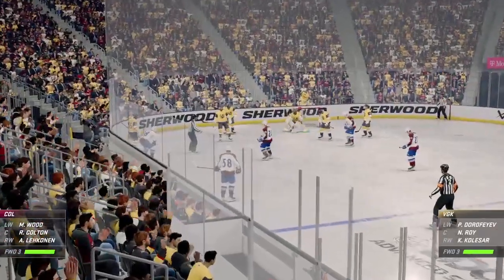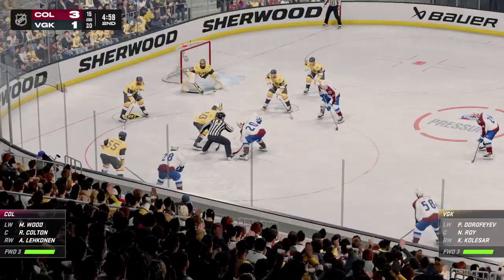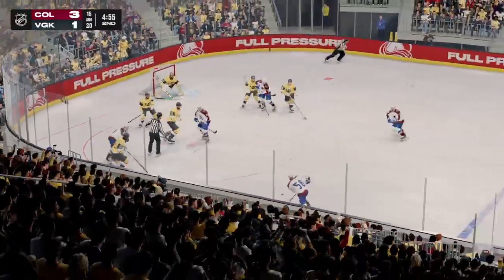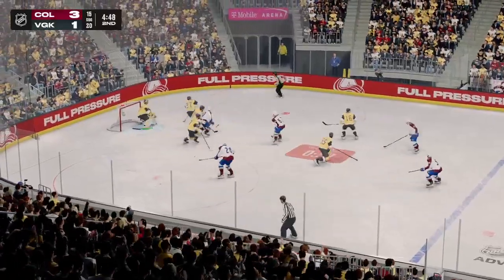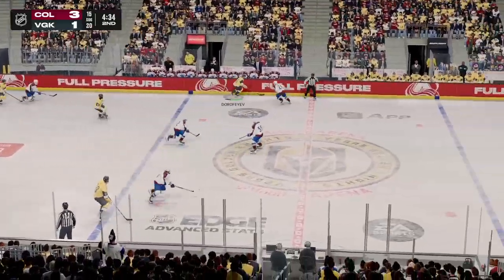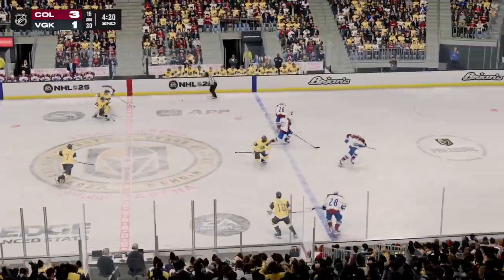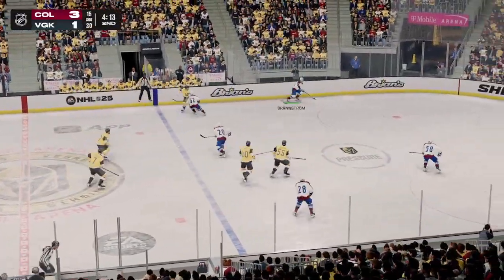The Golden Knights have had no shortage of good looks so far tonight, but they still trail here as we approach the second intermission. The Avs win the draw. Now let's see what they can do with it. Just wide. Moves the puck over to Kolesar. Poked away and forces the turnover at center. Takes a spill onto the ice and loses the puck.